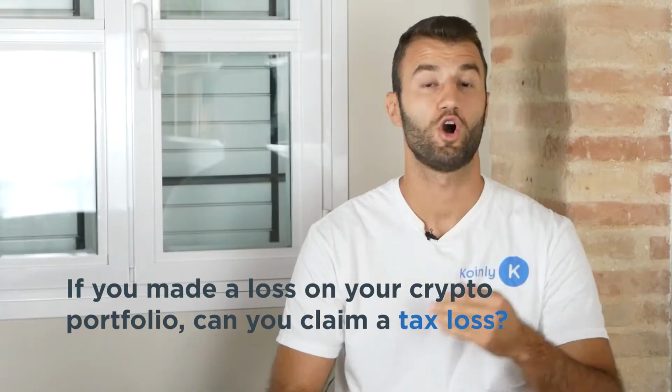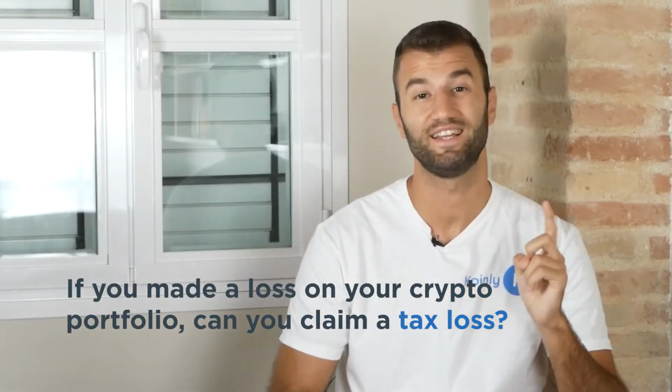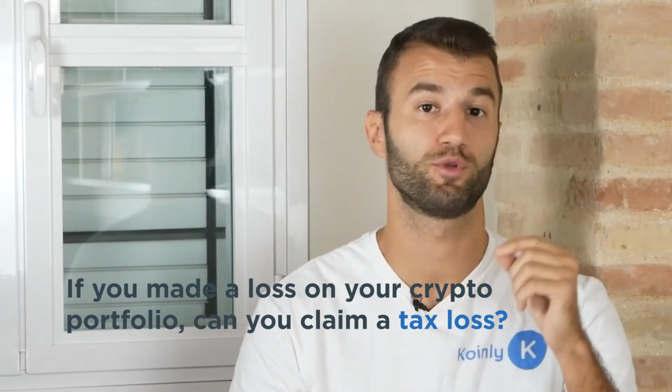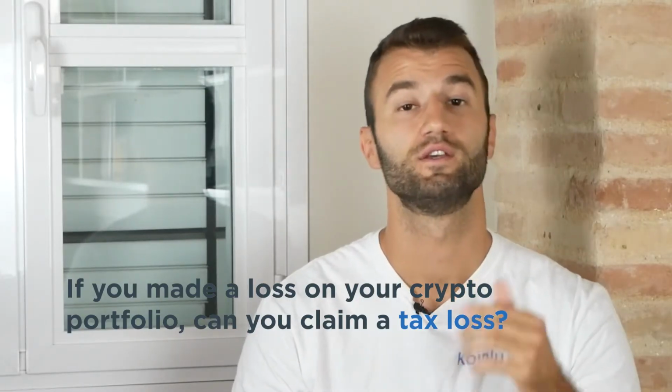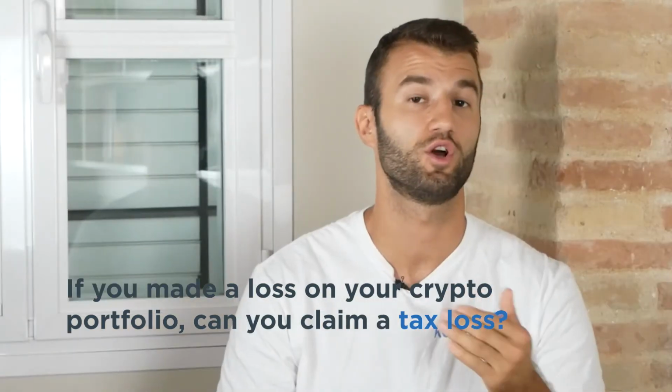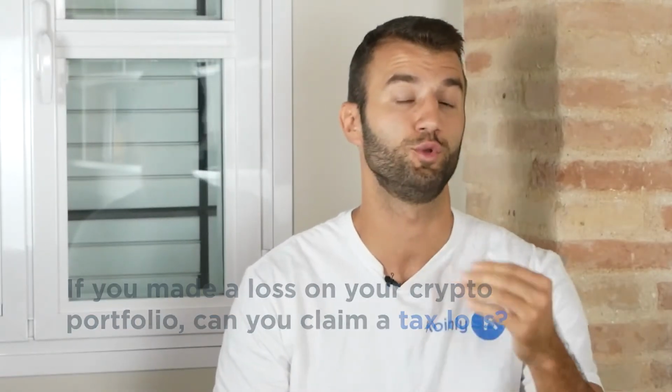If you made a loss on your crypto portfolio, can you claim a tax loss? Generally, yes. You can offset capital losses from your crypto against capital gains you may have made elsewhere. If you have no gains, individuals can also carry losses forward into future years.